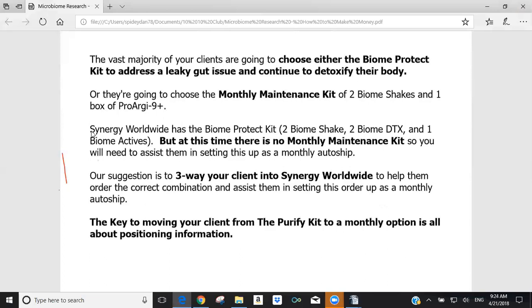So you need to assist them in setting this up as a monthly auto ship. What's in the monthly maintenance kit? It's 2 Biome shakes and 1 box of ProArgi-9 Plus. Whatever flavor system you want to use, it doesn't matter. Now, our suggestion to you is that you 3-way your client into Synergy Worldwide to help them order the correct combination, whether it be the Biome kit or whether it be the monthly maintenance kit, where you'll need to provide them with even more assistance to say, hey, we need 2 Biome shakes, and we're going to go with the mixed berry box of single serve sticks, 1 box. So you can help them set that up with customer service, and you can also help them set that up as a monthly auto ship with customer service, so that you don't have to 3-way in every month or depend upon your client to order it.